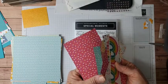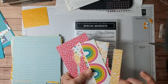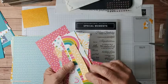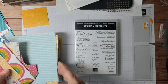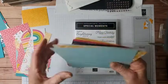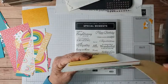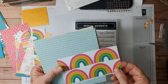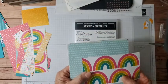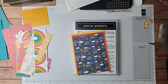I can't throw these little pieces away just yet. Sooner or later I might, but right now I have to hold on to them and use them. So I'm going to show you how you can use some scraps of any paper. It doesn't matter which paper it is, that you can make some pretty cards. So let's start with this one.